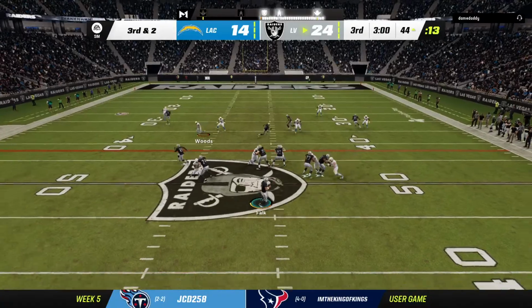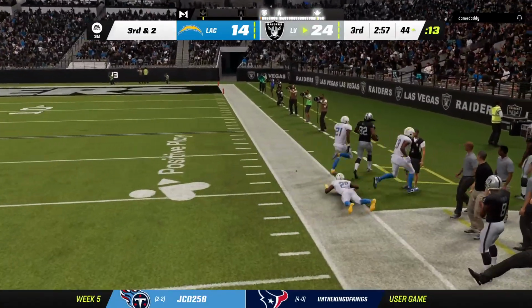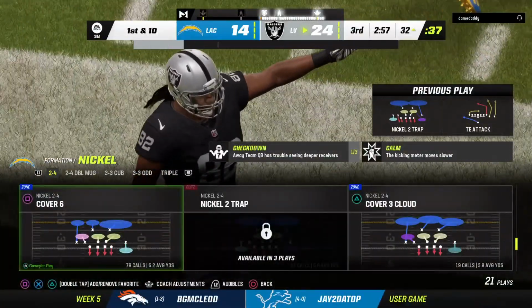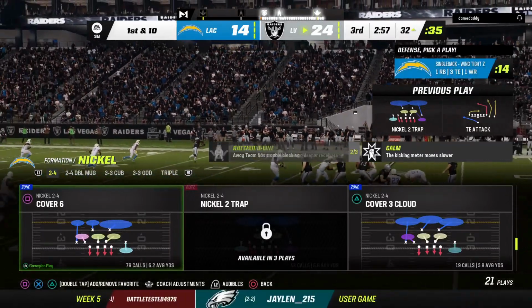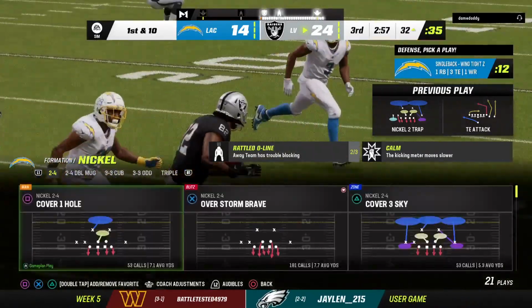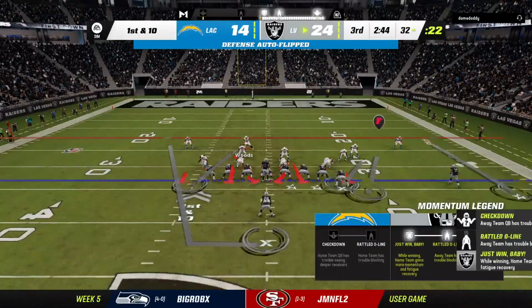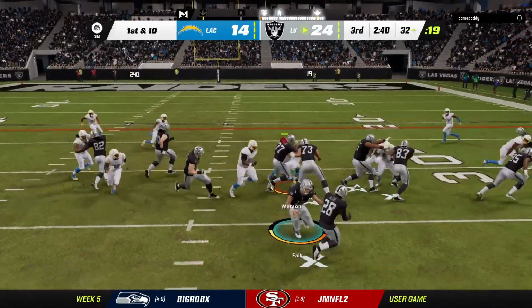On 3rd and 2. Falk. That's complete. It's Bell. And he'll be out just a yard or two shy of the 30. He's up to 87 yards receiving now, and it's a first down. They brought in a heavy set on 3rd down, and that usually means running play, but we have seen them throw out of that formation, and sure enough, they snuck the tight end out on that one, wound up hitting him for a first down.